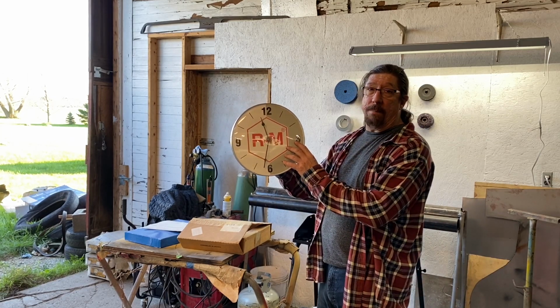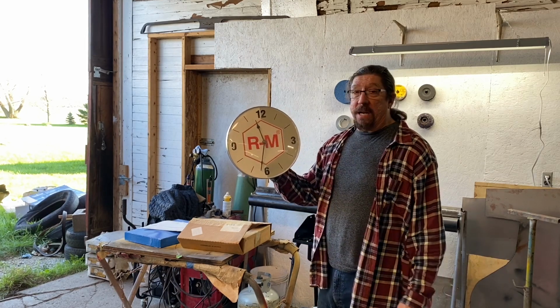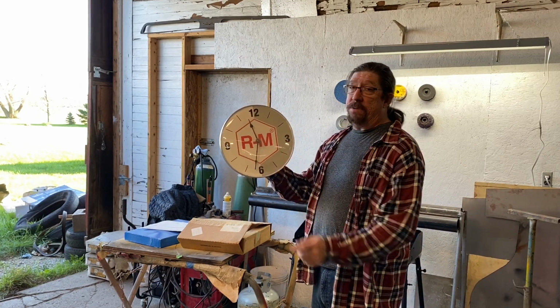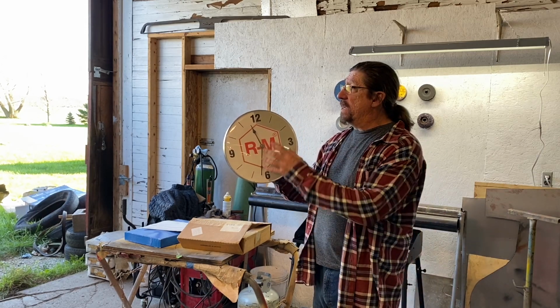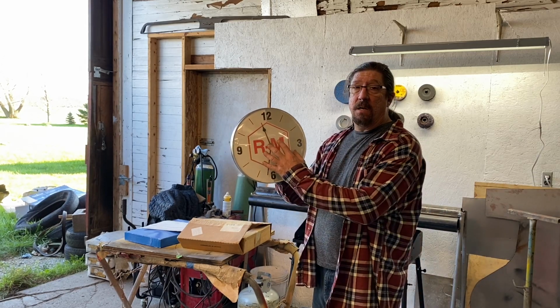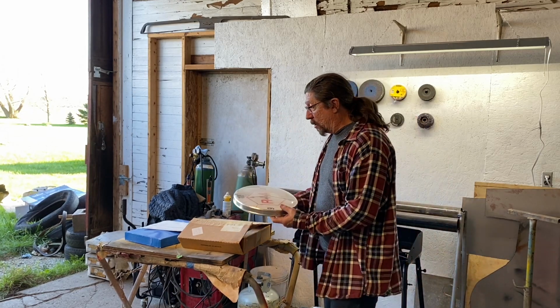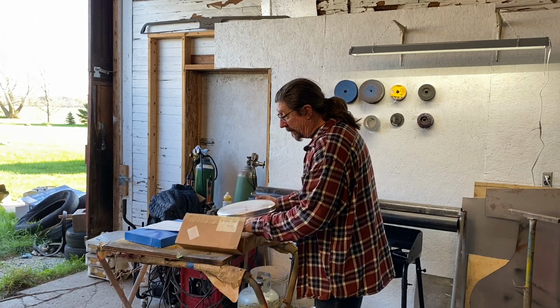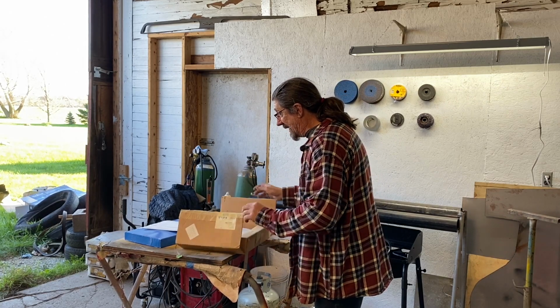A beautiful RM clock. For those that aren't familiar, RM is a paint company. Back in the early days when I started painting, I used exclusively RM when it came to lacquer, and then I used PPG's Ditzler when it came to enamels. But RM was my go-to for lacquer paint. So that's cool because that's a bit of history for me. I'm not sure how old this is, but probably from the 90s, I would guess.